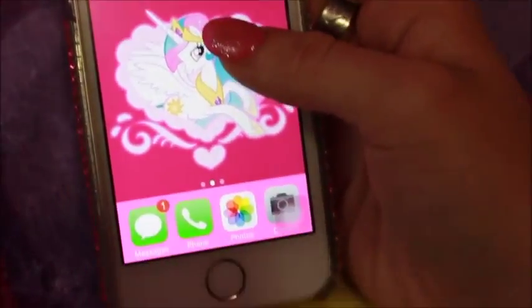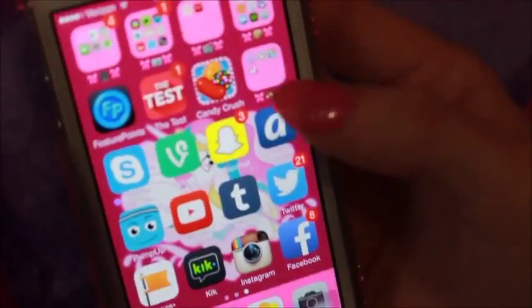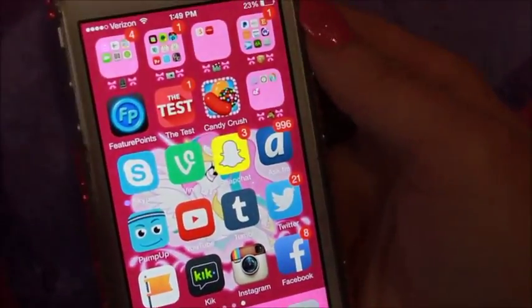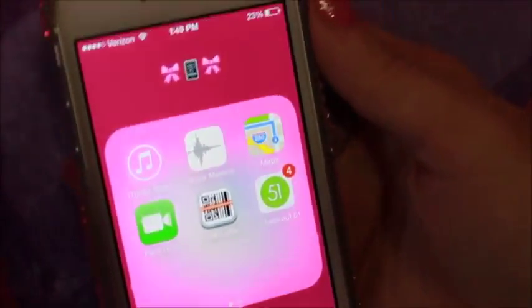Safari, App Store, and then on my dock I just have messages, phone, photos, and camera. And then on my last page, which is my busy page, you guys know this, it is very crowded and crazy right now, so please bear with me on this.